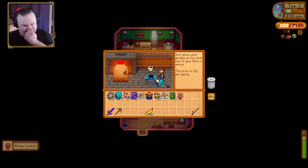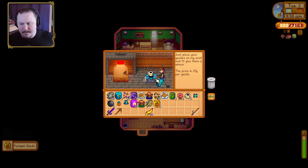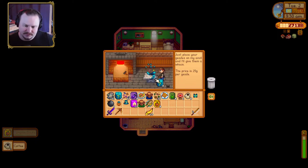Got shrimp cocktail, some coffee, mystery box shirt. Nice. Bombs. What's that? Aquamarine ring. That sucks. Mystery box hat. I can look like a mystery man. Oh, that's funny. 10 super speed grow. Another shrimp cocktail. More coffee. Getting a few totems here. Looks like a baked fish. Pumpkins. Getting a good amount of coffee.